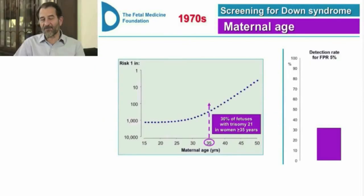The first method of screening introduced in the 1970s was that based on maternal age. We knew that as women get older, their chance of having a baby with Down's increases, and it was at that time decided that all women over the age of 35 should be offered the option of invasive testing.